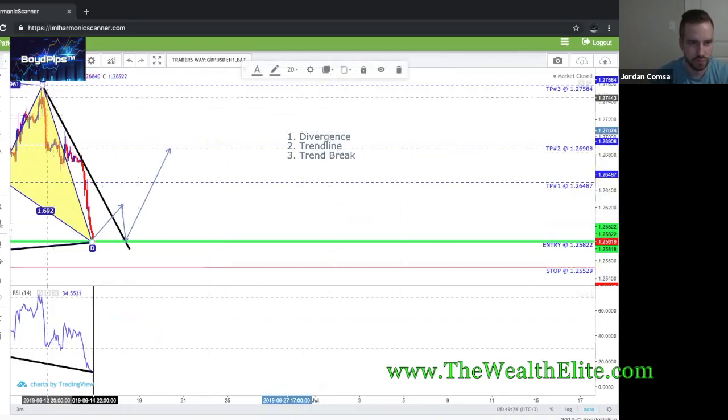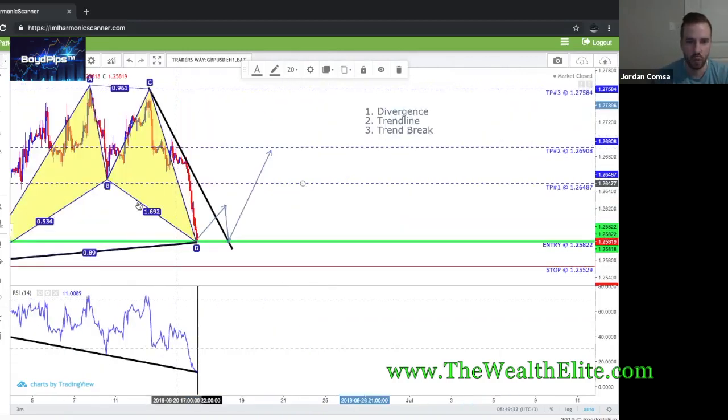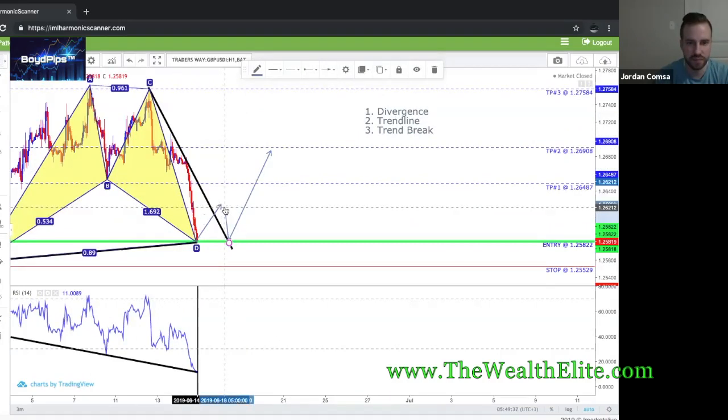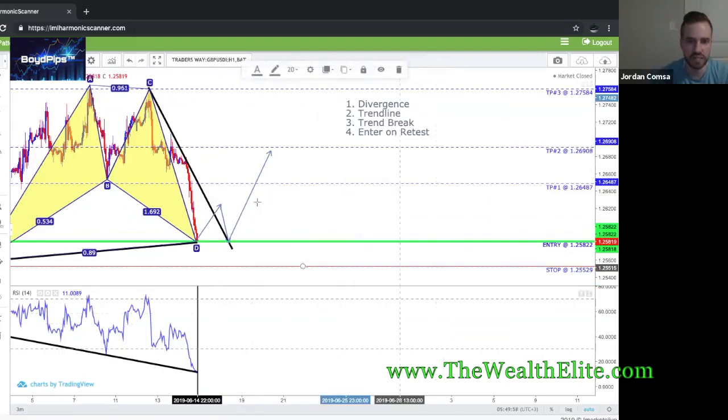Okay? These are your simple steps to be able to trade on the Harmonic Scanner. When we see a price break, that's simply the price crossing through this trend line, which is an imaginary wall. Okay? Once it breaks through, we can get close to placing our trade. And then number 4, enter on retest. The retest is where the price comes back down, touches the trend line, and then we enter our buy. And there it goes.